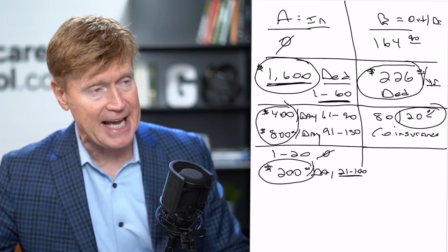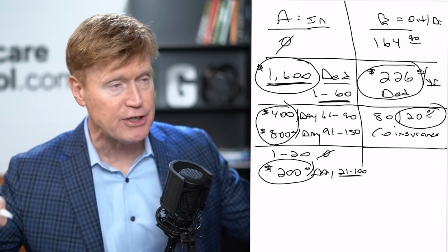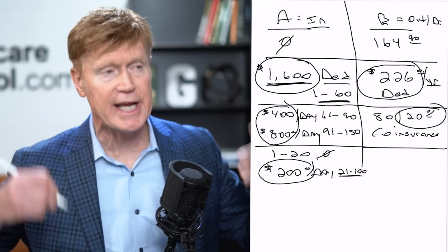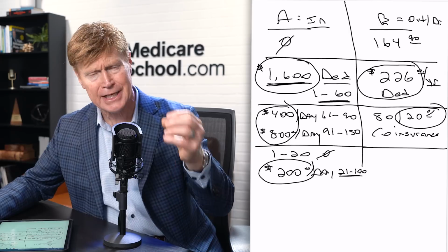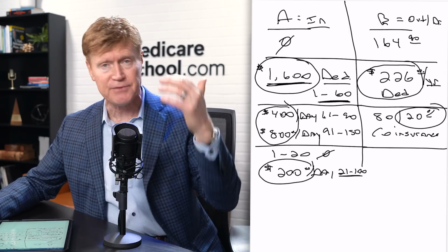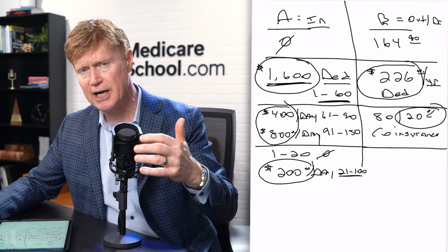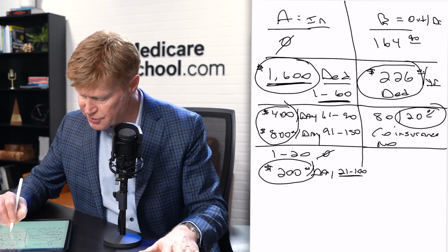So that's your second gap. Now, the problem with that particular gap is there's no maximum to it. In other words, they don't set a limit to it. It just keeps going and going. And the biggest problem, this is where the doctors are paid. So if you have some kind of a serious health issue, every doctor you see, if you have a surgeon, anesthesiologist, all those docs are going to be paid out of your pocket 20%. So we have coinsurance with no max.